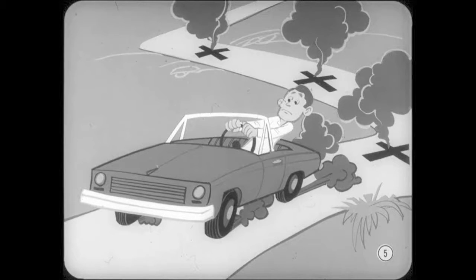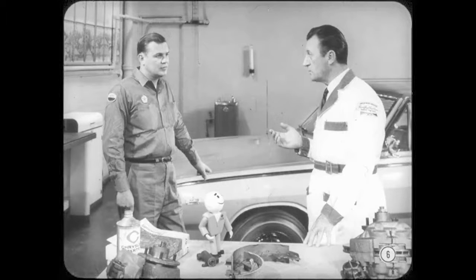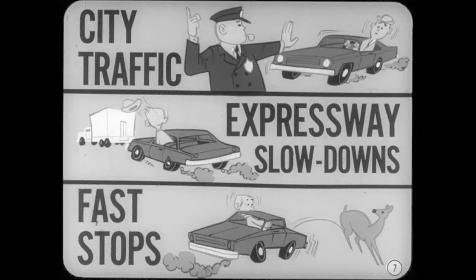I always thought drum brakes were pretty good stoppers, provided they were adjusted and in good condition. True. Our Chrysler-engineered drum brakes are about neck and neck with disc brakes in performance under average driving conditions. What do you mean by average conditions, Steve? Normal starts and stops in city traffic, repeated expressway slowdowns, or a couple of fast stops from high speed, the kind of driving most of us think of as daily routine.